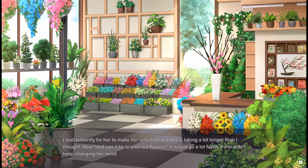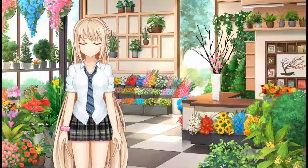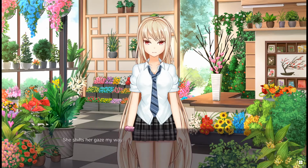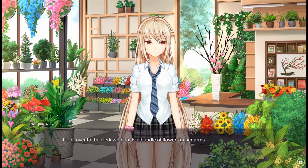How hard can it be to pick out flowers? It'd go a lot faster if she didn't keep changing her mind. With a sigh, I check the time on my phone. Erlyn pauses and I look up. Oh, are you done? She shifts her gaze my way. Not yet. I look over to the clerk who holds a bundle of flowers in her arms.